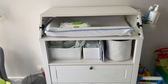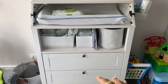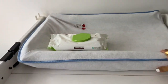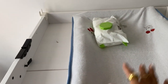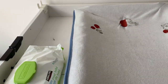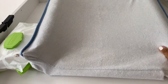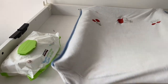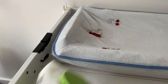Okay, so this is the other product as well, and pretty much almost everything that you see here is from IKEA. So this changing table is for sure. What I really love about it is that you come here and you can lift this up, and you can basically turn this around, and boom, you can do your diaper change right here. This also is from IKEA. It's an inflatable diaper changing mat. And the cover doesn't come with it. You have to buy the cover separately, but I have maybe three of these covers. So if one gets dirty, I'll just change it out with the other two that I have.